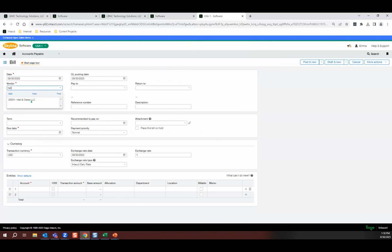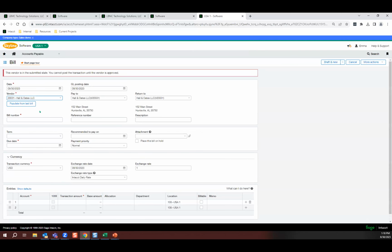All right, there's my vendor that I just created that's waiting approval. And again, because it is not fully approved yet, I am going to get this warning. This vendor is in the submitted state. You cannot post a transaction until the vendor has been approved. That's a-okay. I'm going to go ahead and put in my information here.